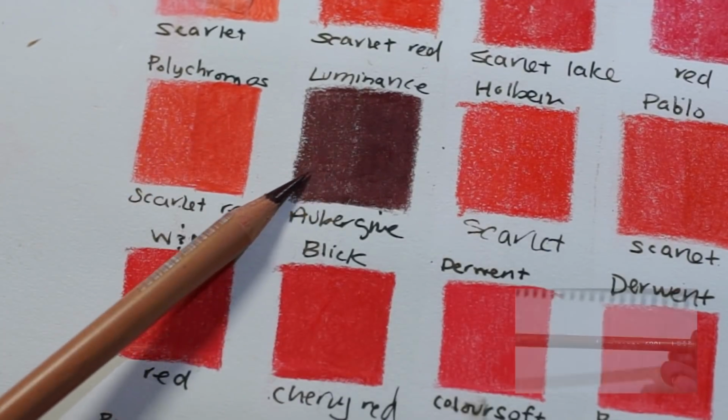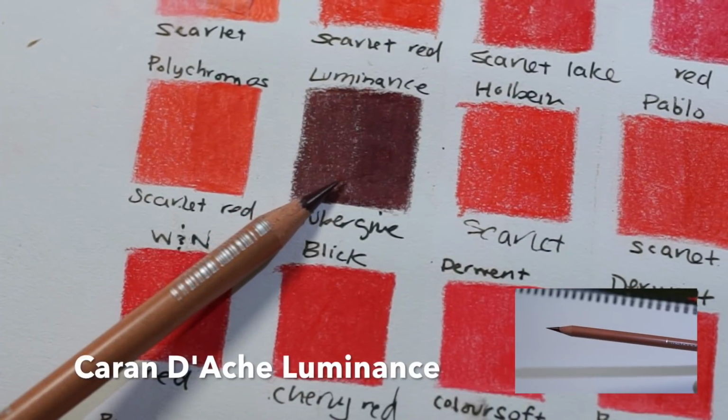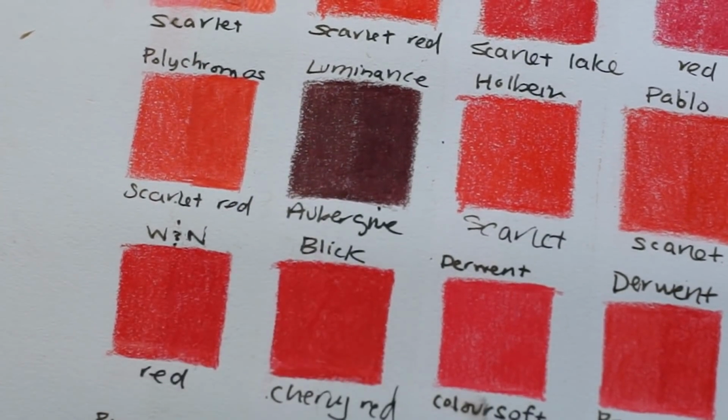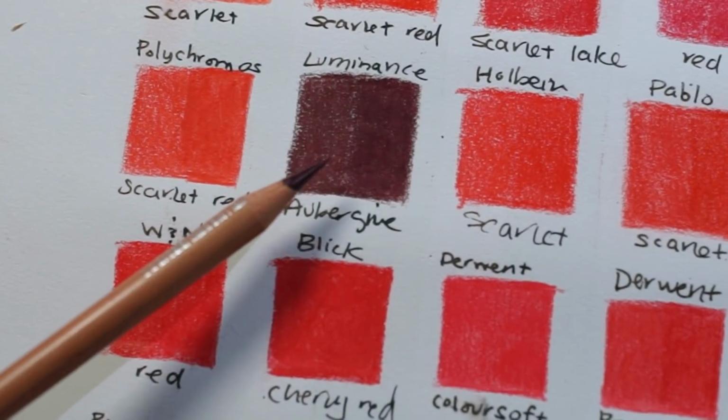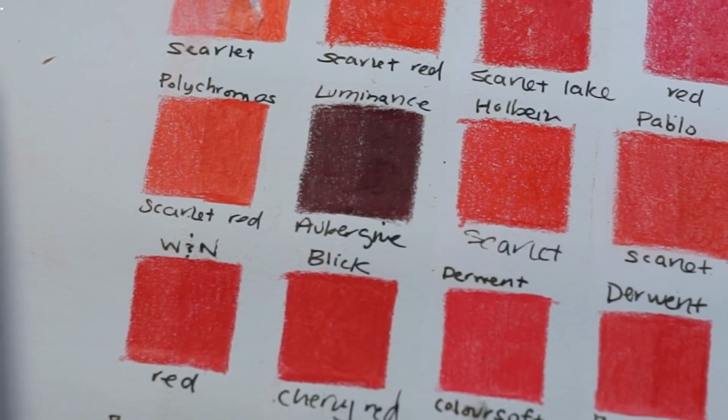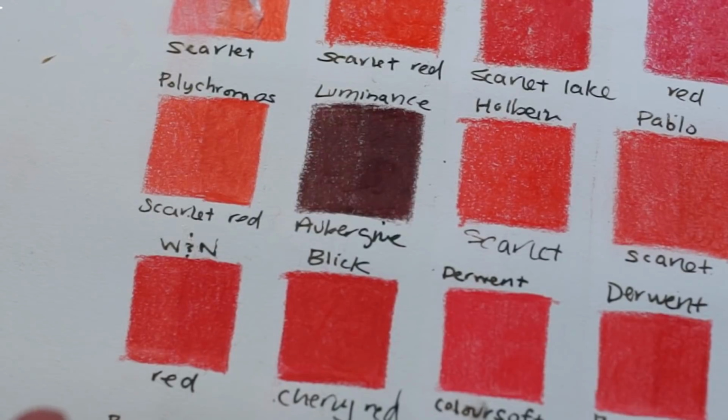Not surprisingly was the luminance, and I'm sorry, I don't have a red shade. This is all I have for luminance right now. I'm working on getting a bigger set, but the aubergine, it still does have red in it, so that's about as good as we're going to get right now. It is a permanent color. It's known to have the highest light fastness on the market.